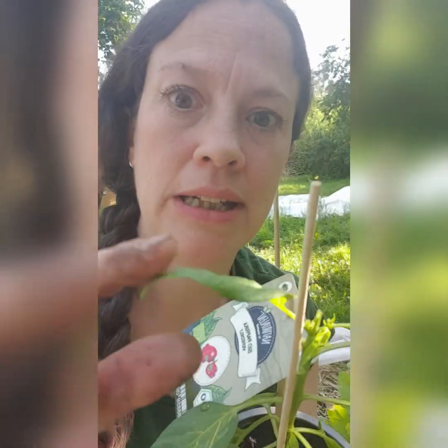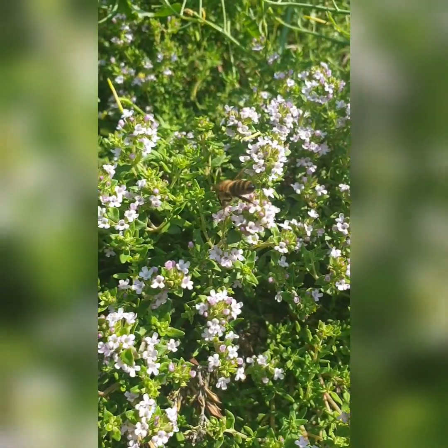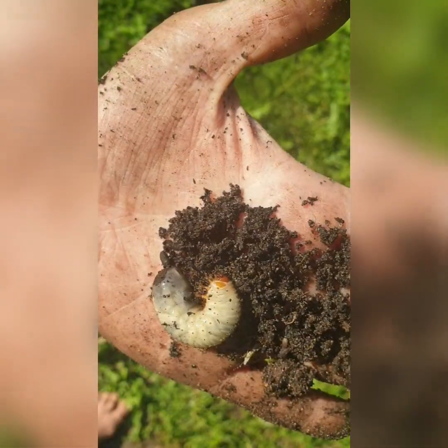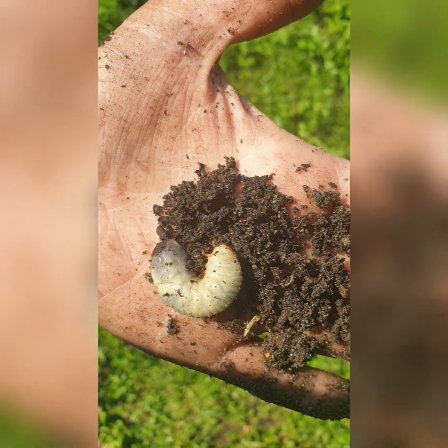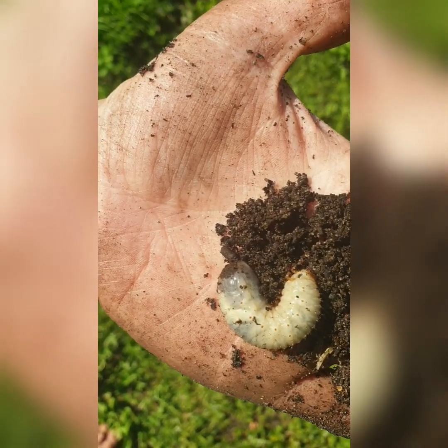Not looking so great, look. I did see a weevil on it. Weevils do like to eat plants, so it could have been eating it. And another one. They are pretty gruesome. I love beetles. Look, it's moving. He's trying to bury down. I can feel it on my hand.